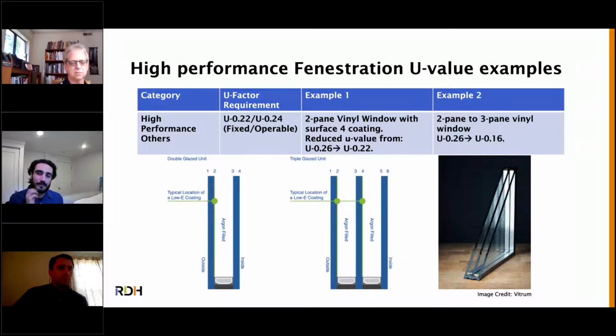Just a word on 3-pane windows is that now we're getting a lot more questions about them. They're not all created equal. Some manufacturers create specific frames for 3-pane windows with a larger glazing pocket that are re-engineered for 3-pane windows. Other manufacturers shove 3 panes into the glazing pocket of their standard vinyl window systems. And they can do that.